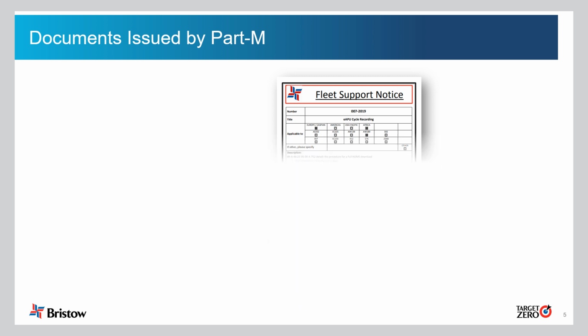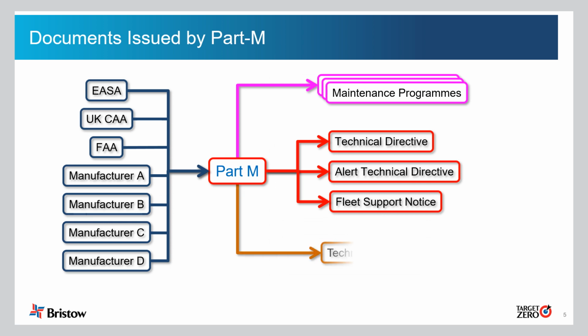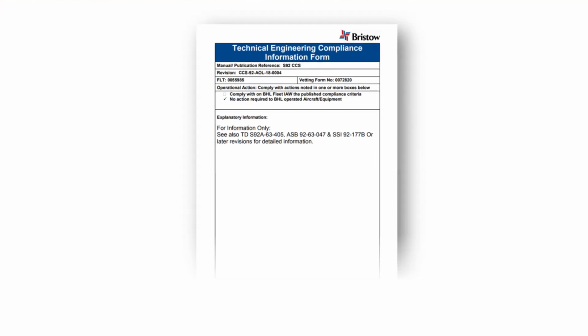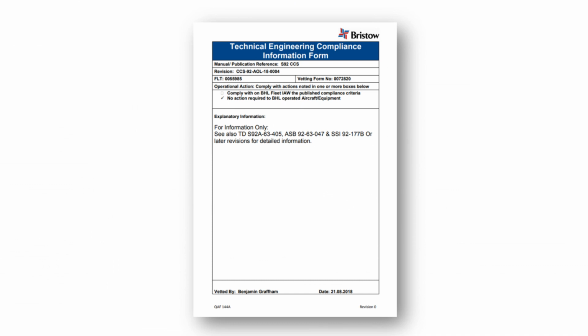Type engineering compliance instructions will be issued by Fleet Support for technical data that usually provides maintenance guidance but does not warrant the issue of a technical directive, usually associated with a manufacturer's notification about an impending procedure or equipment change.